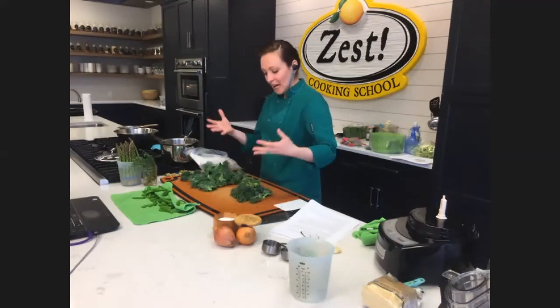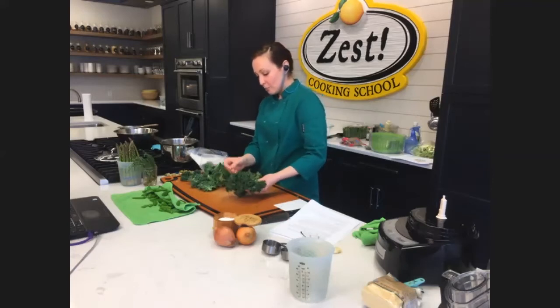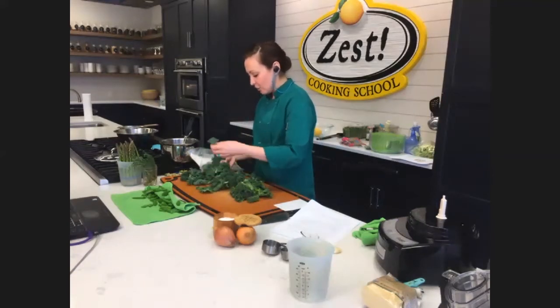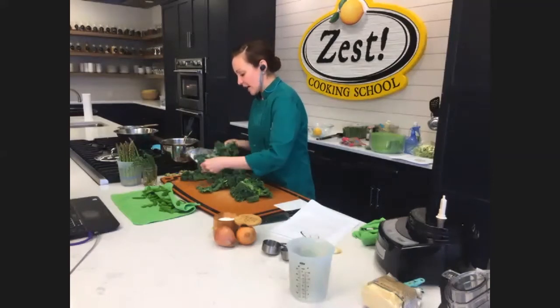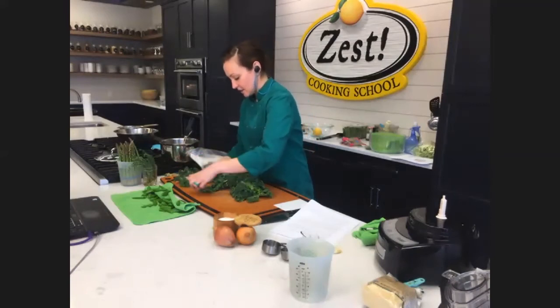If you'll notice, I'm just stacking leaves on top of one another. Maybe I'll put a nice big one on the bottom, and then whatever I have on top of that. You're just going to make little stacks with your leaves, like this.